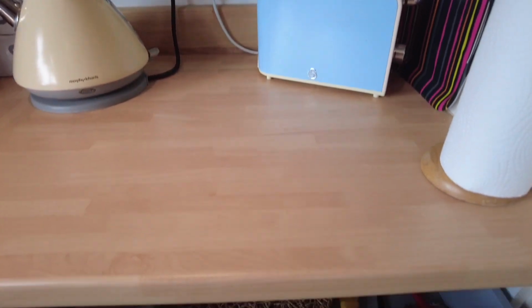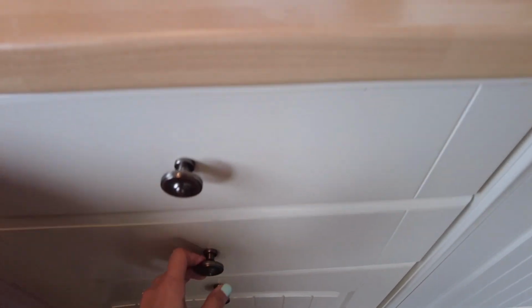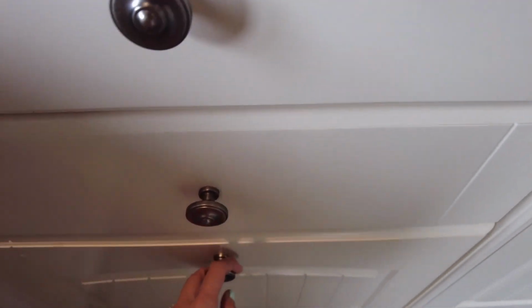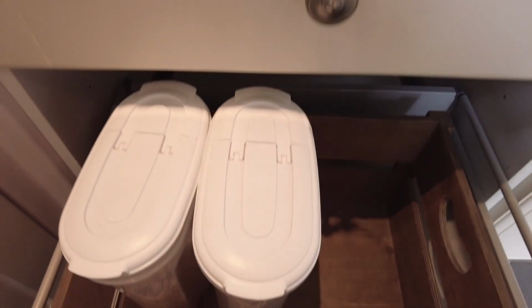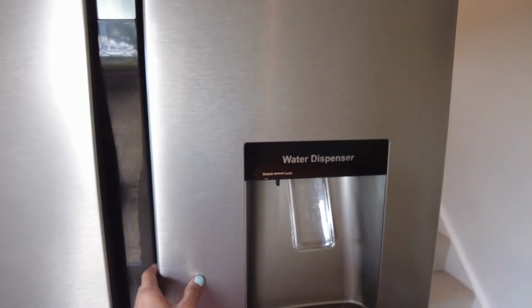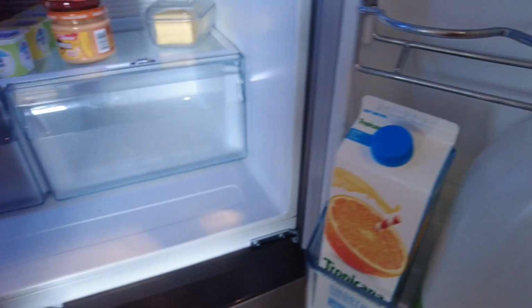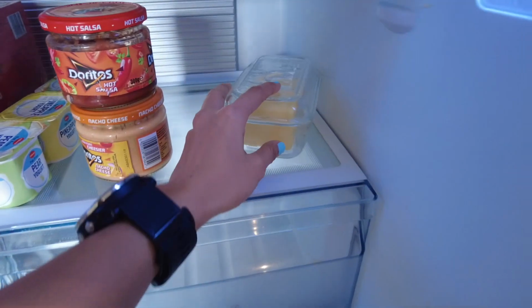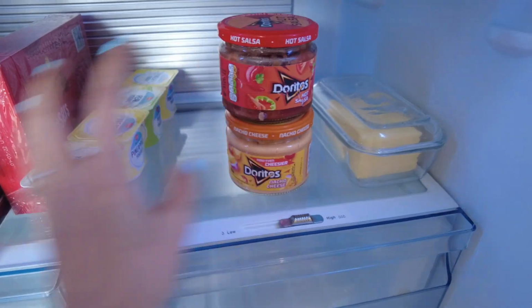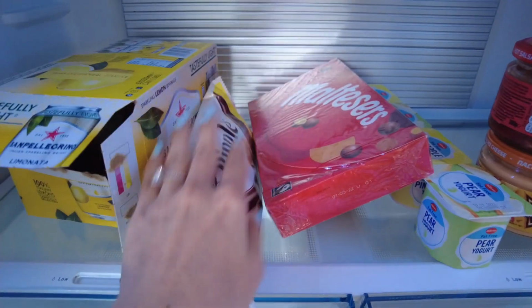and also the utensils. They also have cereals, and then here is the microwave. Here's the fridge with water dispenser, and they provide milk. I think we bought the orange juice. They have butter as well. This we got. They provide yogurt. This we got, multi-serves. We got this as well.